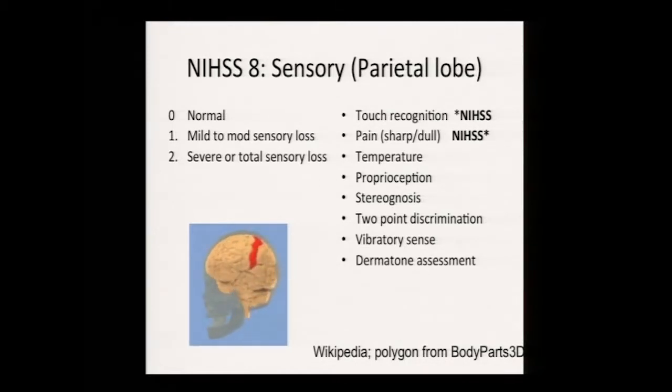I remember having a guy with a brain tumor one time in the parietal lobe up here whose only symptom was numbness of a part of his mouth. So you can understand you could have numbness of the hand, the upper extremity, and it could indicate that there had been a stroke in that area. So you do a sharp dull on the face, upper extremities, and lower extremities. That is your sharp dull.